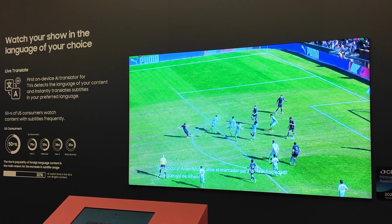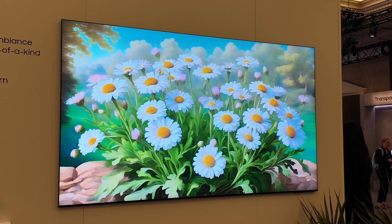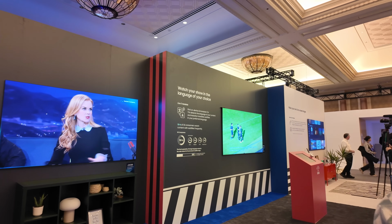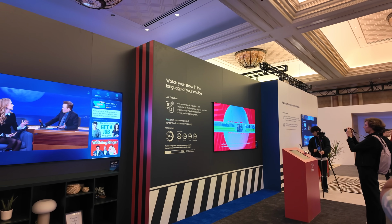You can generate your own wallpapers. This was actually available on some of the Samsung phones, and now you can do it for your TV, so you can make things more aesthetically pleasing when not in use, and it can kind of give you the perfect image for your space, along with some helpful AI personalization to make it easier than ever to find what you might be looking for.